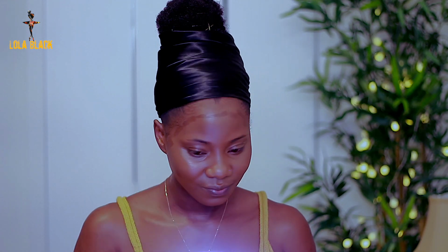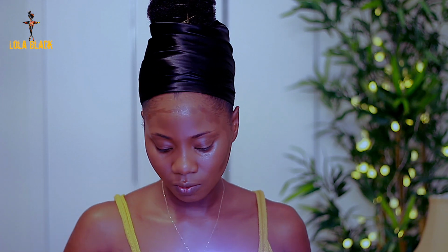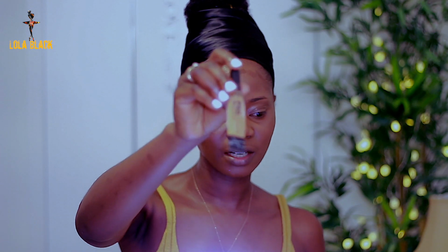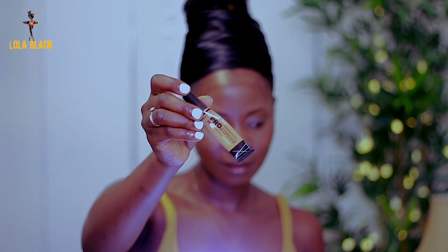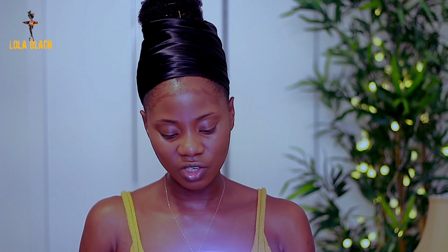I like the shadow. And the next thing I'm going to be doing is to highlight using the LA Girl concealer in Fun. Yeah, this is Fun, and this was actually originally not mine.